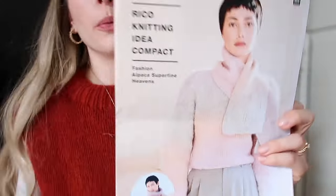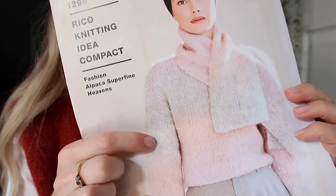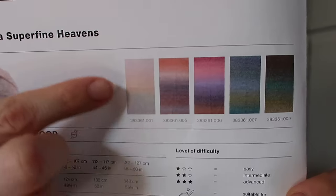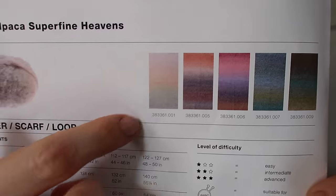And I've got a pattern for this which is made specifically for this yarn, the Rico Knitting Idea Compact Fashion Alpaca Superfine Heavens sweater. I bought four balls to make a size small of this sweater, which will look like this apparently. There's also instructions in here for a scarf and a loop, but I think the jumper is the one for me. What I will show you here is what the variegation looks like. This is the one that I bought, number 1.